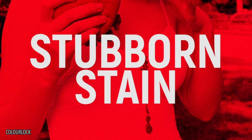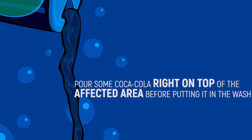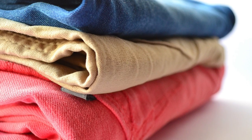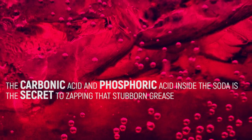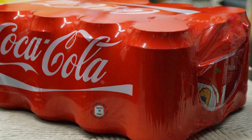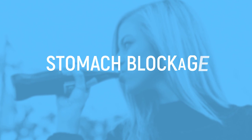If it's a particularly stubborn stain, pour some Coca-Cola right on top of the affected area before putting it in the wash. Otherwise, you can just pour a can of soda right into your washing machine along with your usual detergent. Run the washing machine on a normal cycle, and you'll soon be shocked by how clean your clothes are. The carbonic and phosphoric acid inside the soda is the secret to zapping that stubborn grease. The trick is incredibly easy, and it's way cheaper than investing in pricey detergents or even a new shirt. Plus, since you only need a single can of soda to do a whole load of laundry, there's plenty left for you to drink.